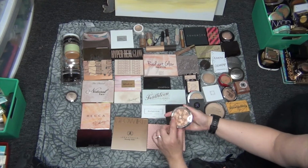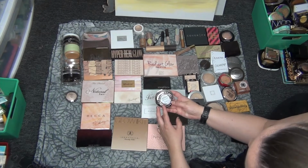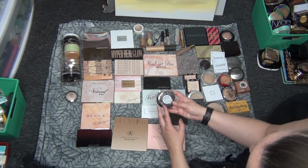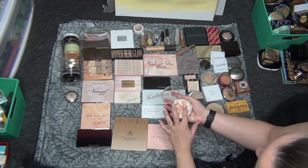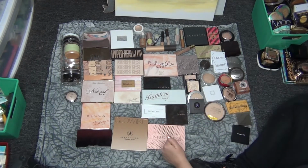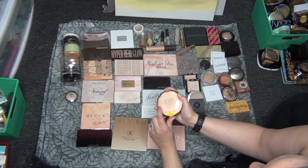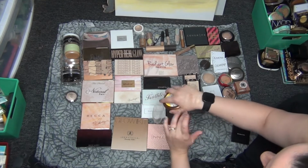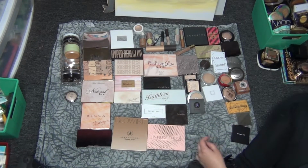Then I have this Physician's Formula. What is this? 9-Age Powder Palette Mineral Glow Pearls in Light Bronze Pearl. I haven't used this in like a hot minute, but it's really nice for the summertime. So keeping that, this Wet n Wild Color Icon bronzer in Reserve Your Cabana. Everybody, you know, uses this as a highlighter. This is not a bronzer.